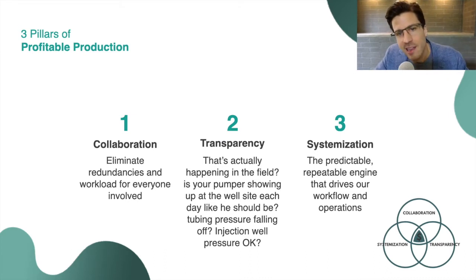Admins and folks in accounting can now immediately reconcile their production statements without having to track down a missing run ticket from a pumper. And management now has an immediate pulse on every single variable in their operations, all courtesy of the pumper. And all this is the root of collaboration.